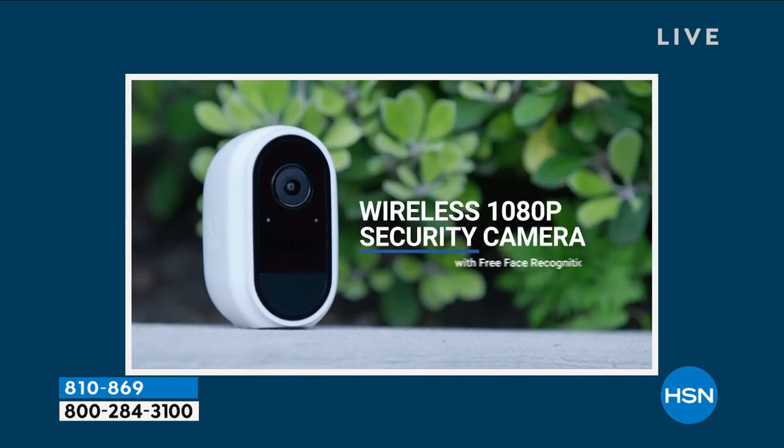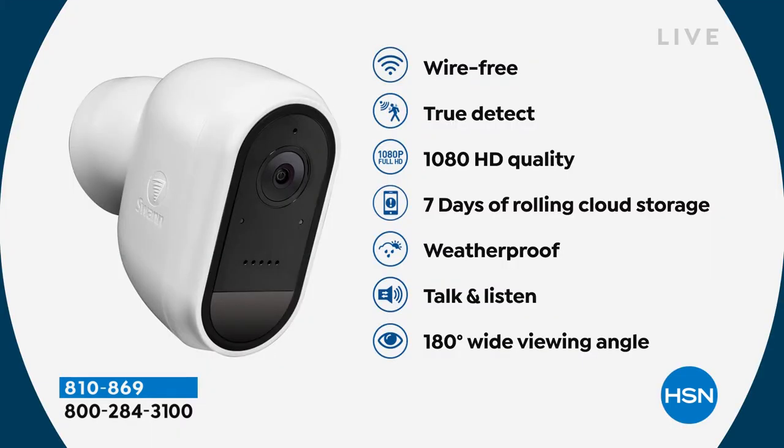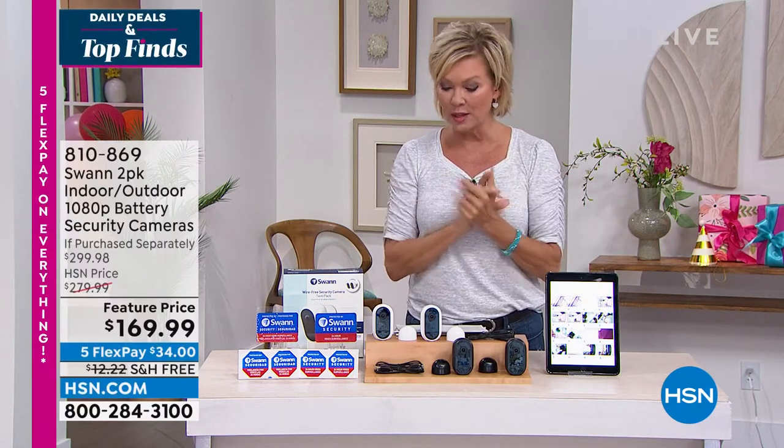Now, there are a lot of features that you need to know about up front. Facial recognition, keep that in mind. It's a massive upgrade. There is two-way talk. There is free rolling storage, so you never have to feel like you've got to delete old footage because it's going to cost you something every month. We'll get into that. But the most important thing, I think, is encryption that's been developed by the military with this brand, and that means nobody can hack into your system. I know it sounds kind of creepy and scary, but it is a true story that some people have dealt with in the past.